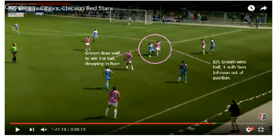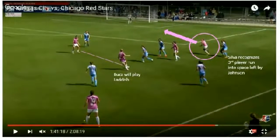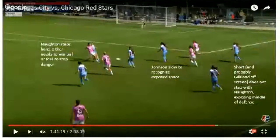And if we go a little bit further, after Buskowski gets it, she's going to play a pass to Mandy Laddish. And at this point, Silva's starting to realize there's some space behind Sam Johnson, and she's starting to drift into that space. And we can really start to see this third player run in action. And as we see, Laddish gets the ball.